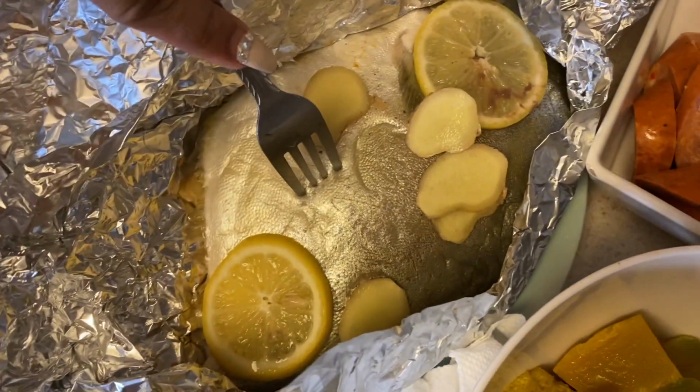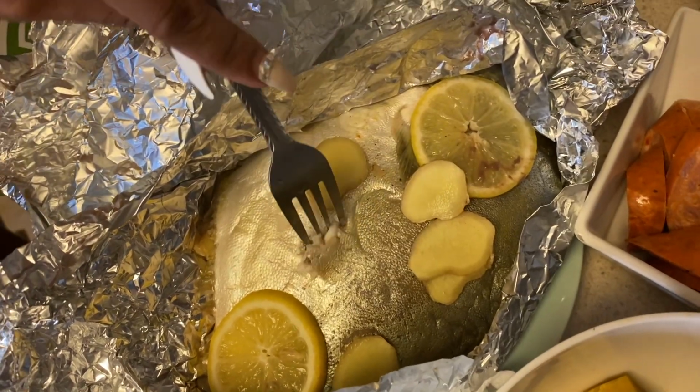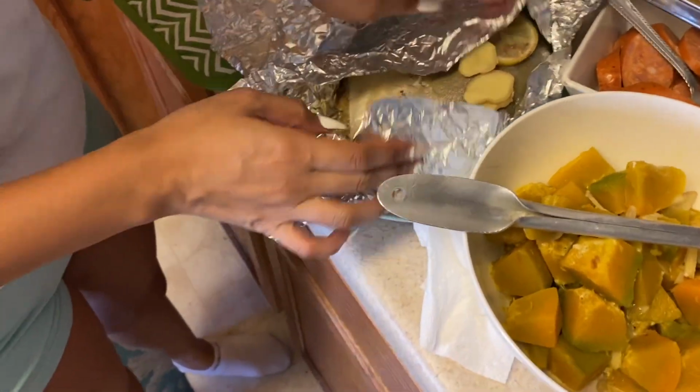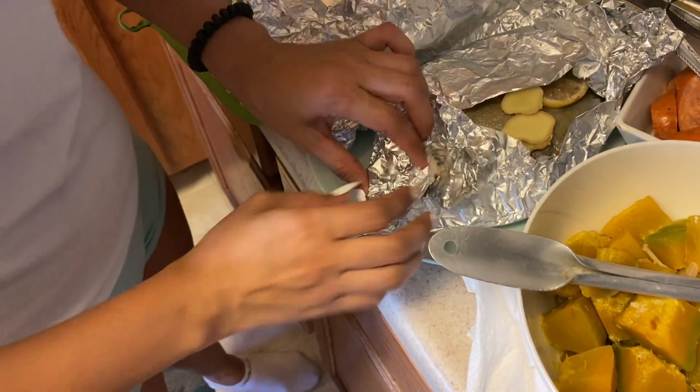Okay. Oh yeah, it's good. Yeah, it's soft already. That's okay. See, it's perfect. So 30 minutes is perfect. So later we'll just heat it up when everyone is here, ready to chow. They always want lemon.